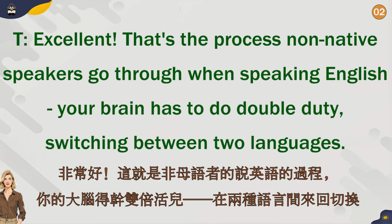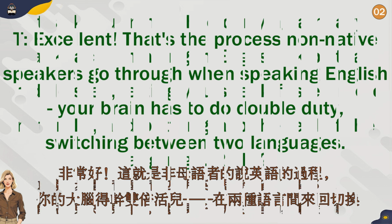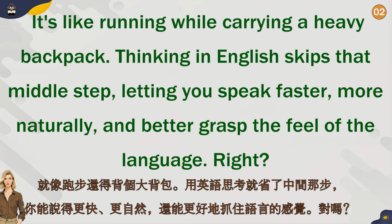Excellent. That's the process non-native speakers go through when speaking English. Your brain has to do double duty, switching between two languages. It's like running while carrying a heavy backpack. Thinking in English skips that middle step, letting you speak faster, more naturally, and better grasp the feel of the language, right?